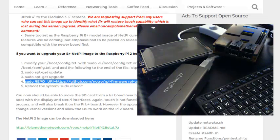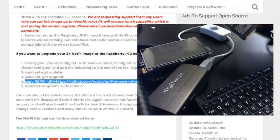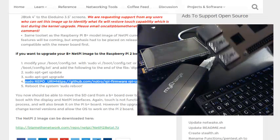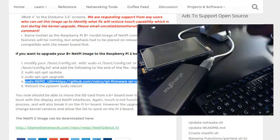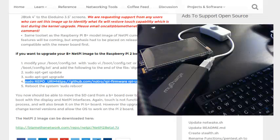So I wanted to just prove that this works on the B Plus and the 2. I have 2 different SD cards, 2 different boards. This is the original B+ board. You've seen it in the pictures. Again, hopefully you can see this in the video, but I'm not going to take it out of the case. It's just a couple of layers screwed together to lock up the components and make it a little easier to hold on to.